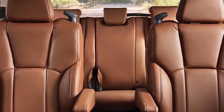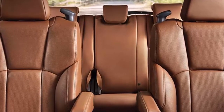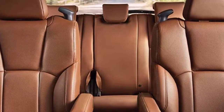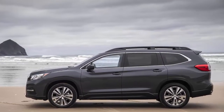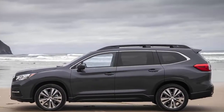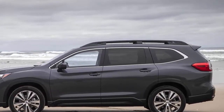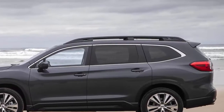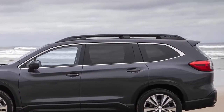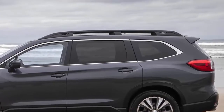Subaru's new 2019 Ascent competes with Japanese rivals Toyota Highlander, Nissan Pathfinder, Honda Pilot, Mazda CX-9, and American entries like the Ford Explorer, Chevy Traverse, Dodge Durango, and Jeep Grand Cherokee. Ascent's 4-cylinder 2.4-liter turbo boxer engine compares favorably with the competition's V6 power but gets better fuel economy.